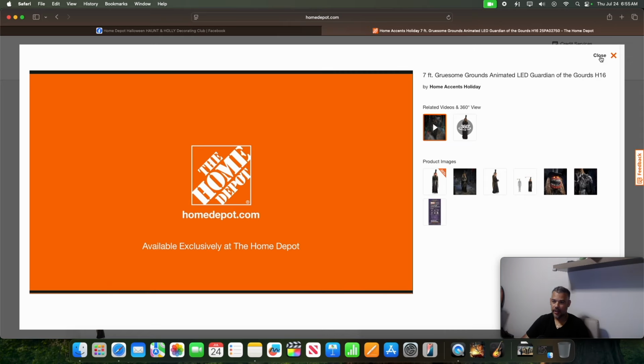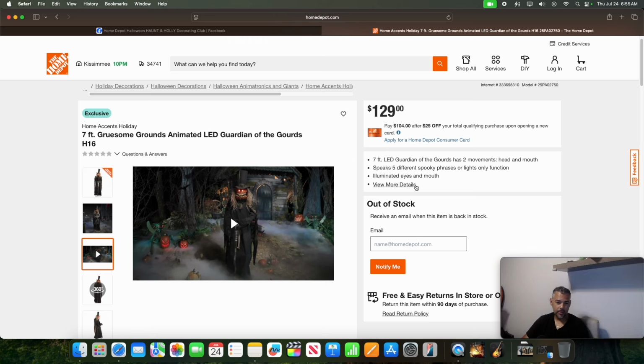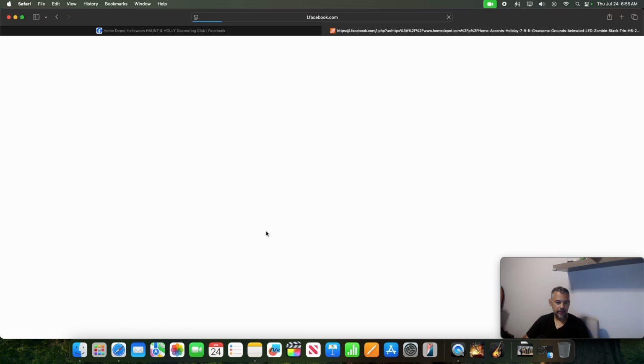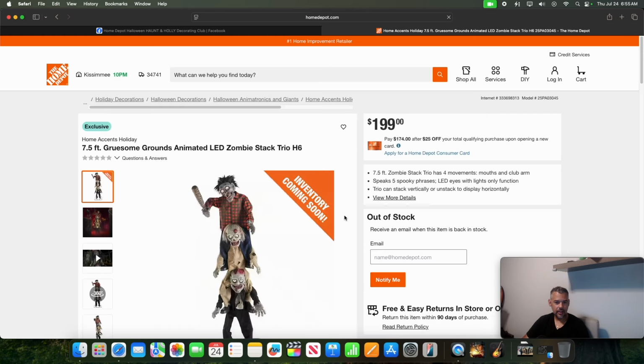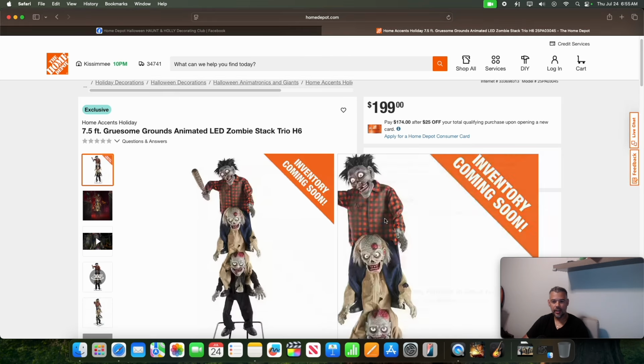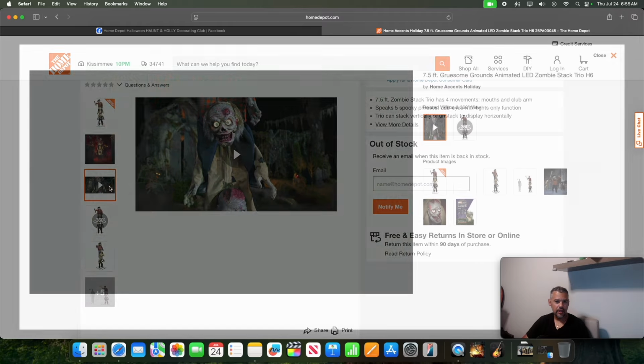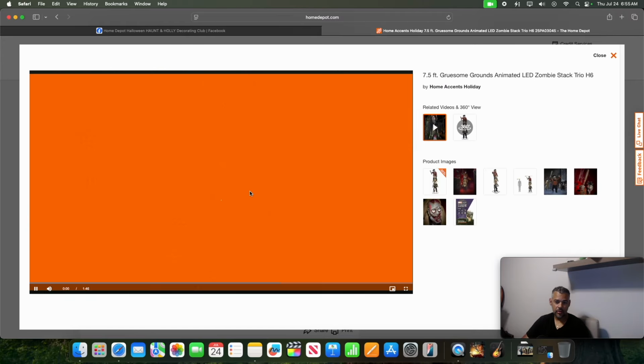Not bad, and I actually like it. 130 is a decent price. Pretty cool animation. I like the look of the face. Yeah, I think he's definitely one I would like, especially if I could get it on sale. All right, 7.5-foot zombie stack. Okay, this is the reskin of the clown stack from last year. It's 200, so I think it's the same price. But I like the zombies more for sure. But let's look at it.